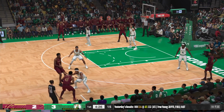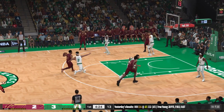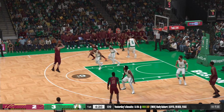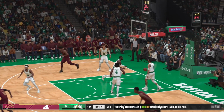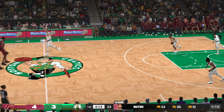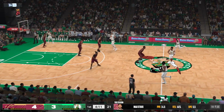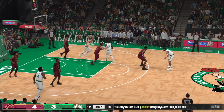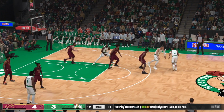And here is Mitchell, after Jayson Tatum getting his shot to go from deep. Mitchell with it, picked up by Brown. The wide open shot from Strus. Good, and the assist goes to Mitchell. Now Donovan Mitchell on time and on target. Pretty pass. Just about 2 minutes into the game, first quarter of basketball.